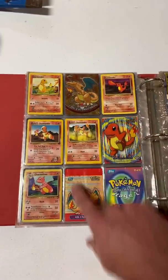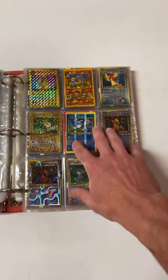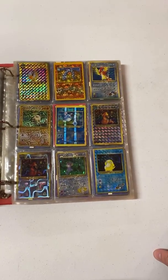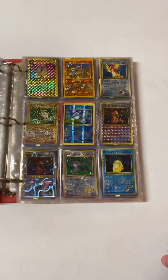It's even got a Topps Chrome one up there. Same thing with the Charmander. It's got a pop out. He used to love these things too. These are like the original vending stickers. I have no idea if whoever printed these had a license to print them or not, but I do know that you could get them at Food Line, and you could get them at Rose's, and you could get them at a lot of places like that.